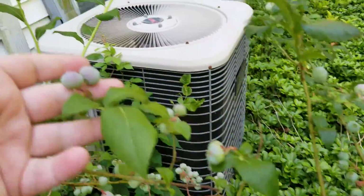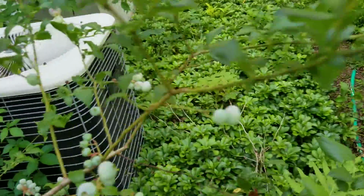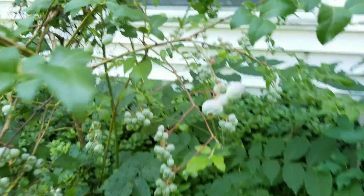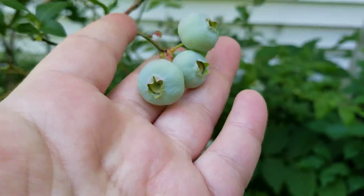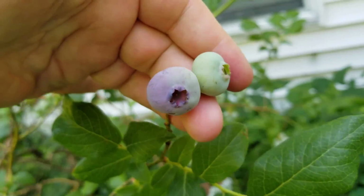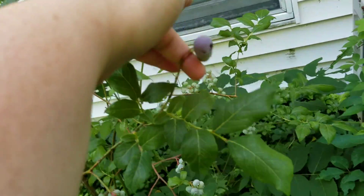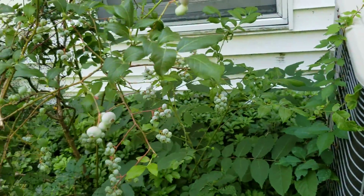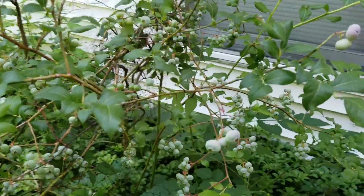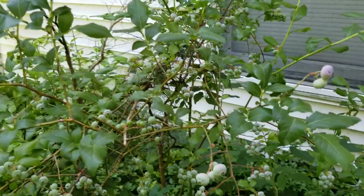But look at the size of these. They're lovely. I mean, really huge, huge blueberries. Look at that. They're at least twice as big as the ones that I was growing by my house.